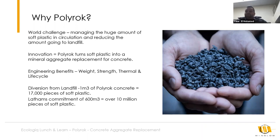Concrete provides an oxygen and UV-free environment, so it's a great storage for plastic. And there's been some abrasion testing conducted by RMIT, which found an 11% higher abrasion resistance than standard concrete. So the risk of formation of microplastics due to abrasion is negligible. Interesting.